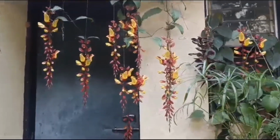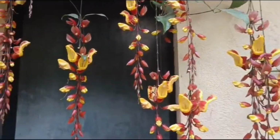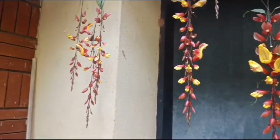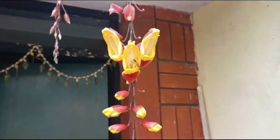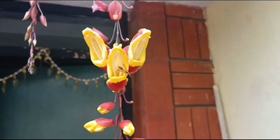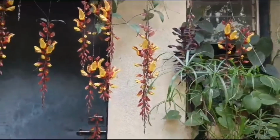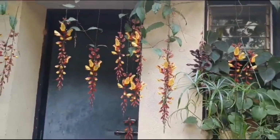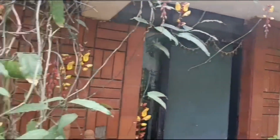So do enjoy the beauty of these plants. I just can't have enough of them, and I keep looking at them whenever I come out of the house. Here you can see the wasp again trying to get to the nectar. Last year I posted a video on this and how to grow it, and other conditions you can get from there.